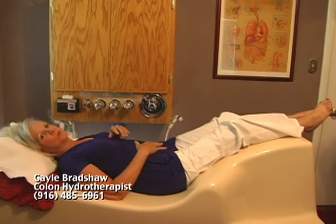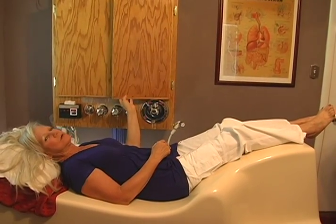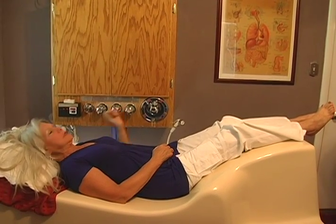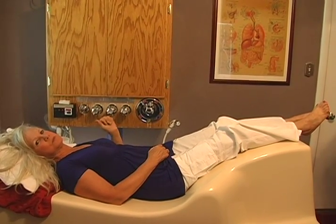Now we use Kangen water in our machine, so we have hydrogen water, and you'll notice we have a lot of bubbles in our water. That's because we have high alkalized, microclustered water that we use in our unit. We also have carbon filter, ultraviolet filter. So this machine is filtered many, many times, the water is.